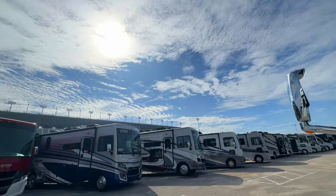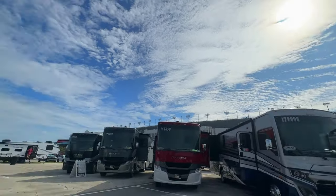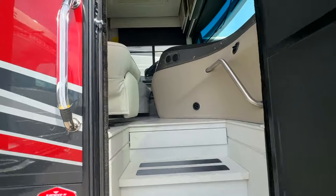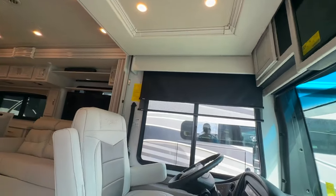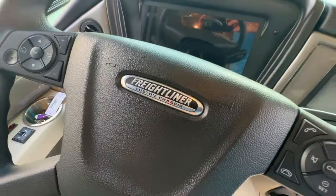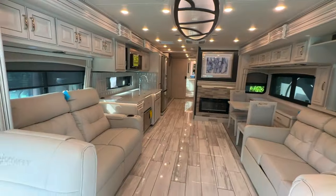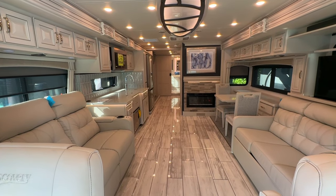And the sun has come out here in sunny Florida. And the door's open, why not go in, right? Now here's the big diesel. Oh, wow. Yes, see the difference here? Freightliner. Looks similar up front, but the difference, look at this. This is what you pay a lot for.